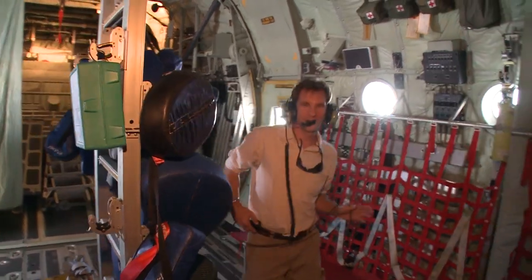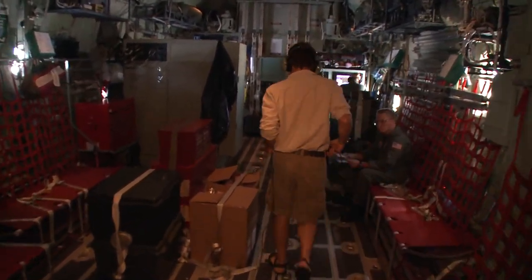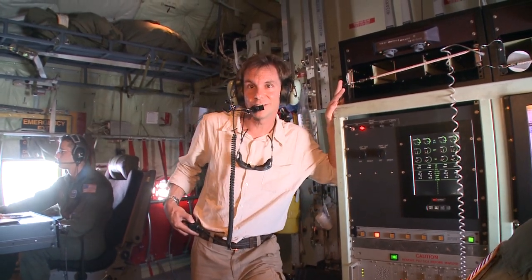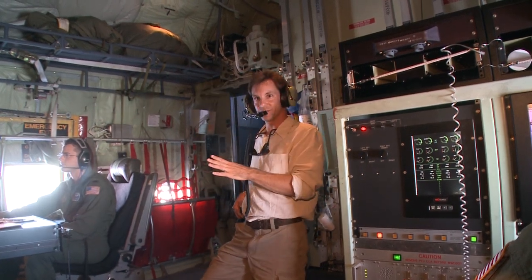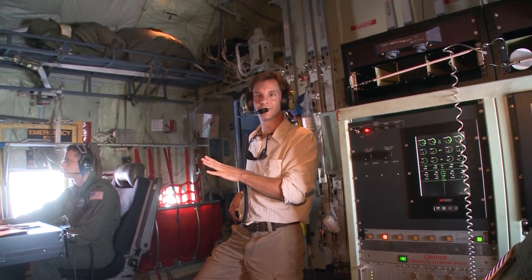This WC-130J is a pretty amazing plane. Come with me, I'll give you a tour of what goes on here. Here on the plane, there are two main workstations. This one here is the dropsonde operator station, where they drop the instrumented probes down into the hurricane. And then here is the aerial reconnaissance weather officer station, where they're keeping track of all the elements of what's going on meteorologically with this particular mission.